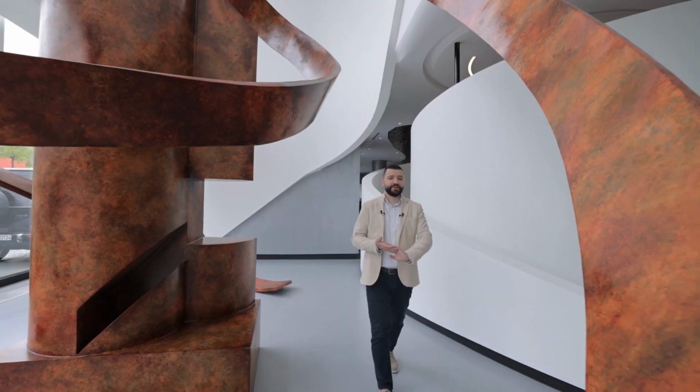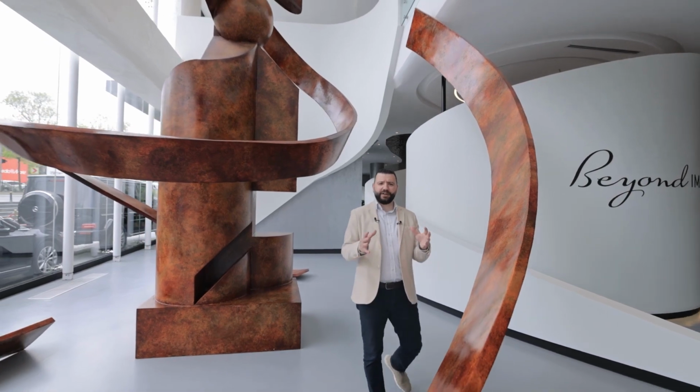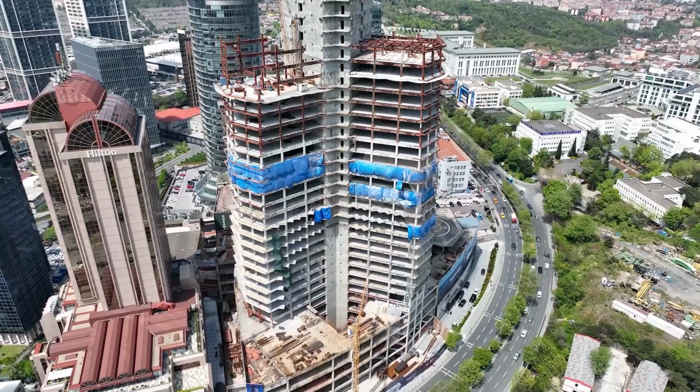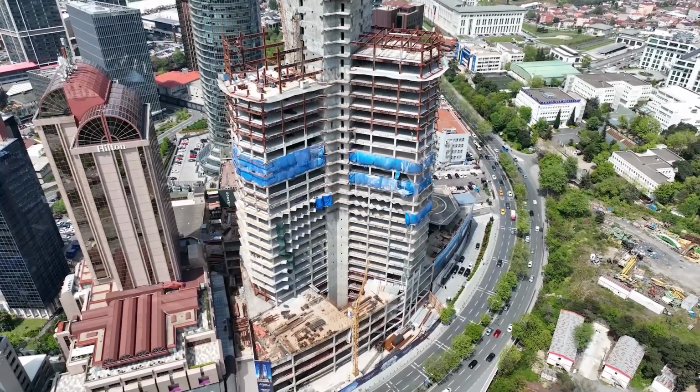If you want to have a tour of this wonderful project and to have a look at this luxury lifestyle, contact Imtilak Real Estate. To be honest, I fell in love with this project.